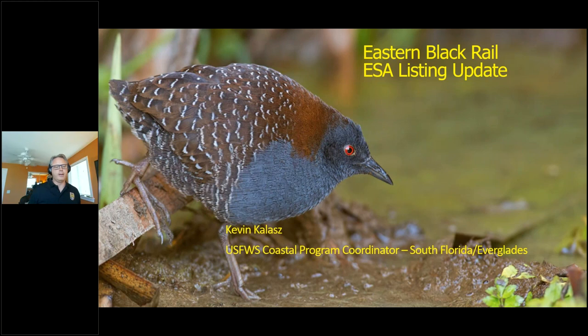And not only is it rare, it is rarely seen. It just likes to be under dense cover, which I'll get into in a little bit. Even those of us that have worked decades and have done a lot of black rail work, few of us have actually seen the bird. So don't be embarrassed if it's something you've never seen. You'll more likely hear it than you'll see it if you're in the right habitat. Next slide.